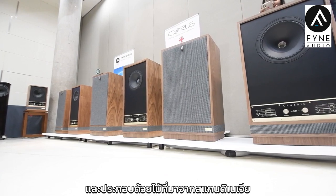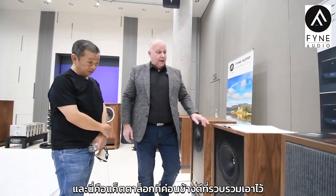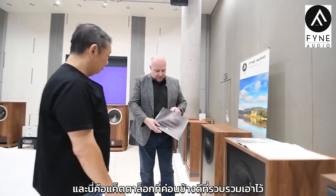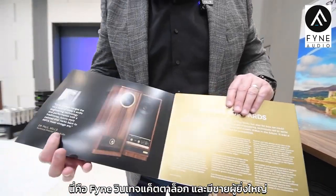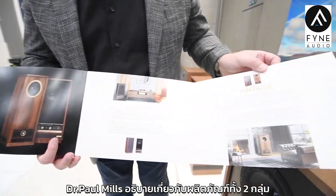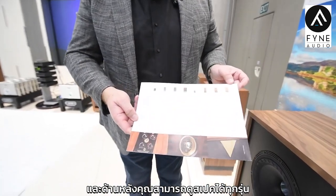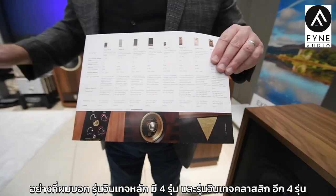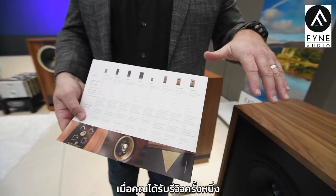The wood comes from Scandinavia because we don't have good enough wood in Scotland, to be honest. And this is a rather nice catalogue we put together. This is the Fyne Vintage catalogue, and it has the great man himself, Dr. Paul Mills, explaining about it. The two ranges, the Vintage range and the Vintage Classic range. On the back, you can see all the models and all the specifications. Like I said, there are four full Vintage models and four Vintage Classic models, so you can see everything about all of them.